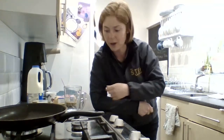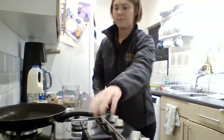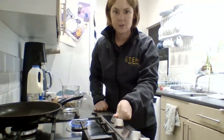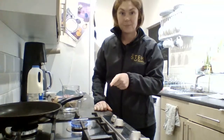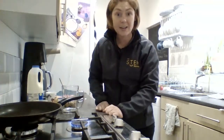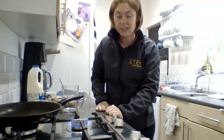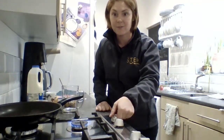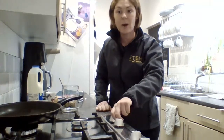If I turn my hob on, you can see the flame. That's science. That's a chemical reaction happening there. The gas in my cooker is burning, and that's a chemical reaction. Fantastic. The oven, well done. Good job. The oven. So we're going to get started on making our pancakes.